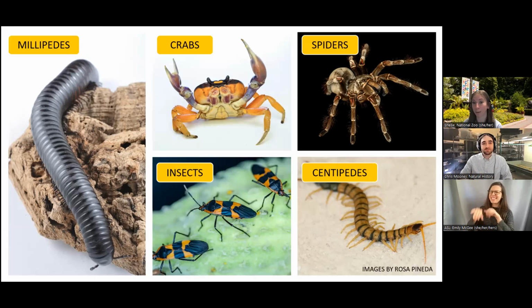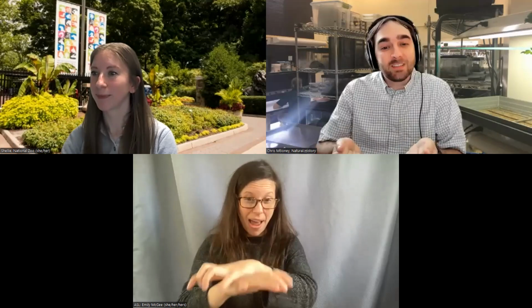Correct. Awesome. Are there any types of arthropods that you don't have in the insect zoo? So there are some deep sea arthropods like sea scorpions, which are not very commonly known, or sea spiders. We typically don't keep horseshoe crabs. They're another group unto themselves. And we do have some specimens, but there are no living trilobites, which are the other big class of arthropods. They all went extinct.